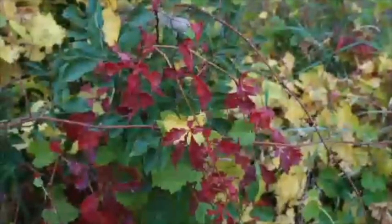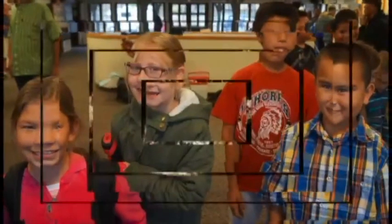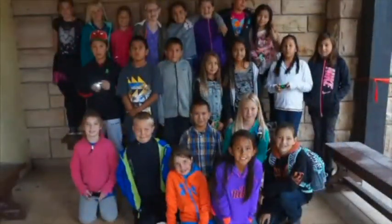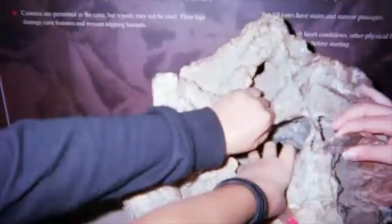My favorite part was seeing the cave and the jewels and the popcorn and the boxwork. That was pretty cool. When he turned off all the lights, it was really calming and looking at all the pretty rocks. And then he took a flashlight and he pointed to this, and there was a fossil in the rock.